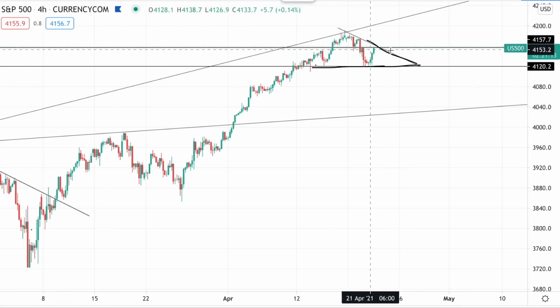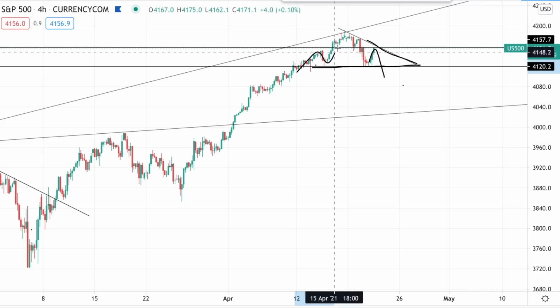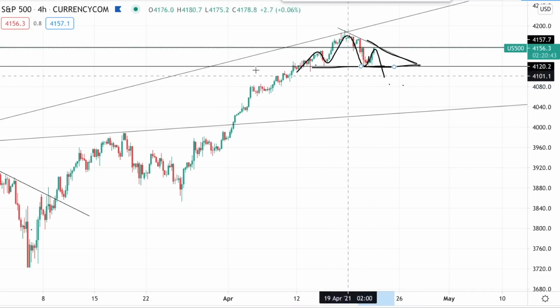What if we break out? What if we break down? Let's first talk about what happens if we break down. Right here, do you see what that looks like? That looks like a head and shoulders pattern. You have one shoulder right here. You've got the head and the other shoulder right there. So if we break down here, that's looking bad for the S&P 500.